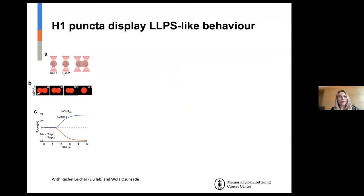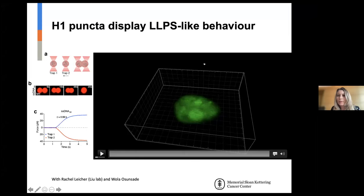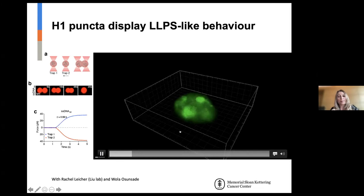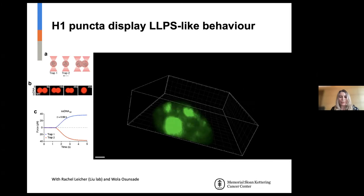So we wanted to see, is this phase separation explaining these puncta? Shixin's lab again did some work studying droplets of H1 mixed with ssDNA, and we saw some fusion behavior, which was characteristic of what we might expect from liquid-liquid phase separation. And again, we wanted to see, is this happening in cells? This is again transfected with GFP-tagged H1, this time treated with hydroxyurea to induce some replication fork stalling and an ATR kinase inhibitor to increase the amount of ssDNA in the cell. What we see over time is the formation of these puncta that appear to fuse and then stay fused, which is again what we might expect from liquid-liquid phase separation behavior.